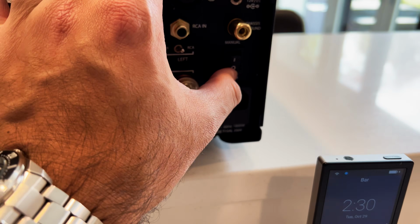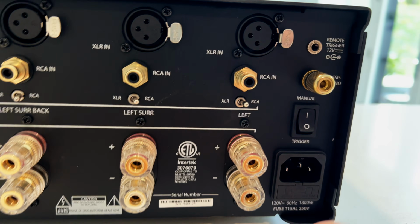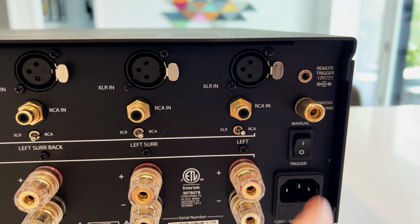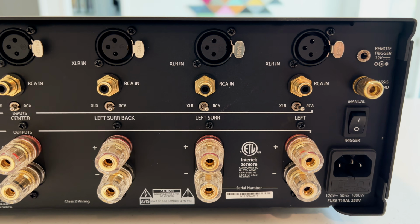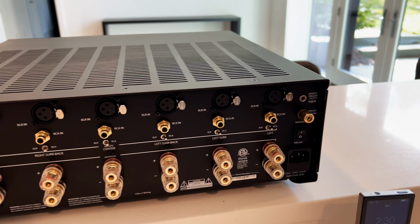And there's also a toggle where you can set it for trigger on or manual on, which I am assuming means you turn it on using the button itself on the front of the amp. I'm going to leave it on trigger because I'm going to have my receiver turn it on for me without having to manually turn it on every time, which can probably be a little annoying. But again, you can set it to trigger.